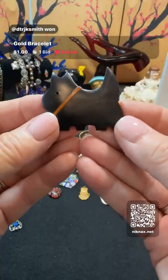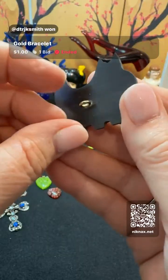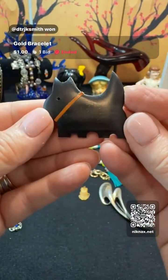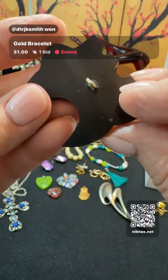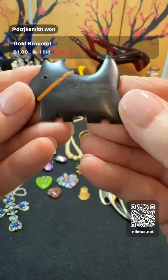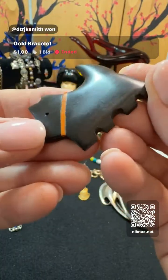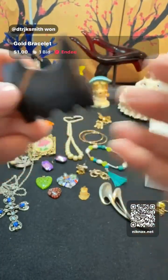Here is an adorable little Scotty or Cairn Terrier pendant. Actually, it's probably a button, but it can easily be made into a pendant. It looks like plastic made to look like wood. I didn't test it for Bakelite. It just has this wood. Maybe it is wood, I'm not sure. But it's cute.